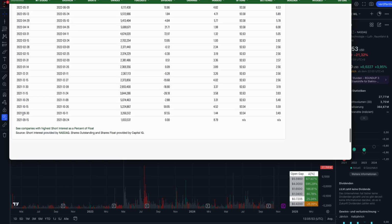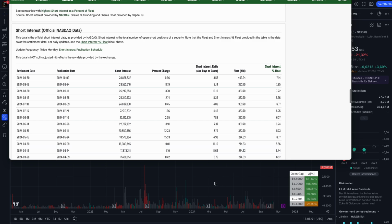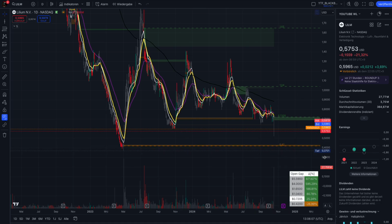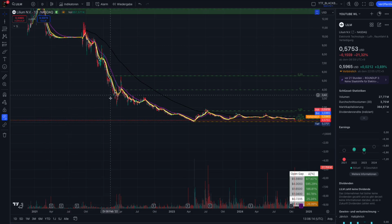When we go back here to 2021, the float was just 93 million shares. Now we have 400 million shares, guys, four times higher. And as I said, even the float before was 93 million shares. You see what happened here with the price. That was still not enough, even though the float was so low, they even managed to bring the price down here in the $2 range, guys.